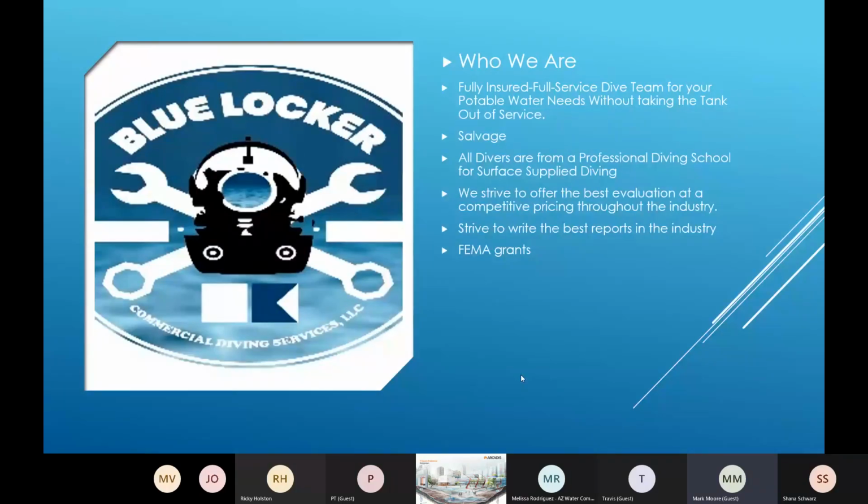We're a fully insured, full service dive team for your potable water service needs. You don't have to take the tanks out of service. That's a big thing to a lot of places. We do salvage. All divers are from a professional diving school for surface supply diving. We do not have guys that scuba dive to go in there. These are professional guys.